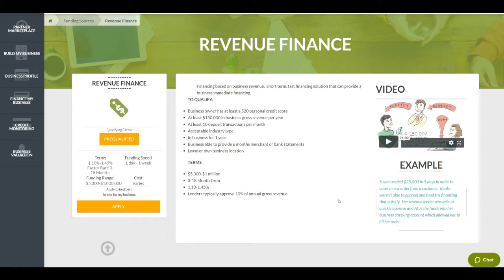So whether you're looking for less than $10,000 in a quick loan or credit line, or you're looking for $15 or $20 million for major expansion, we work with the investors, we work with the lenders to be able to help you. We literally work with thousands of different lenders and a lot of different programs, every legitimate funding program that's out there today, to make sure you can access the most amount of money.